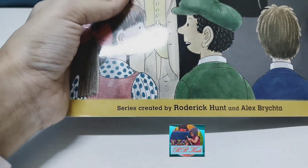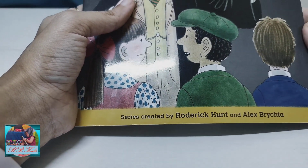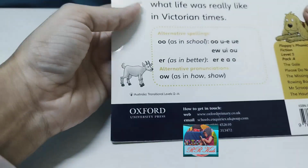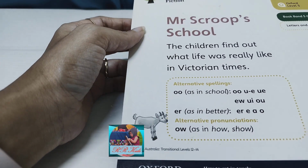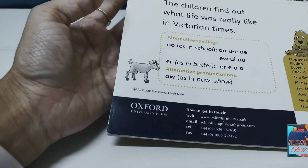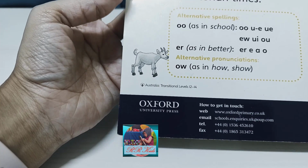We have come across a bunch of books from Roderick Hunt, and Alex Pritchard is the illustrator. Before going through this book, let me just tell you what this book is all about. Mr. Scroop's School. The children find out what life was really like in Victorian times. So what do you understand by the Victorian times? The old times, the old days?